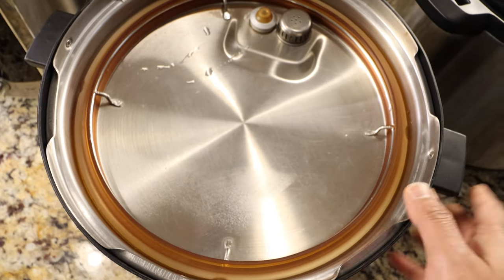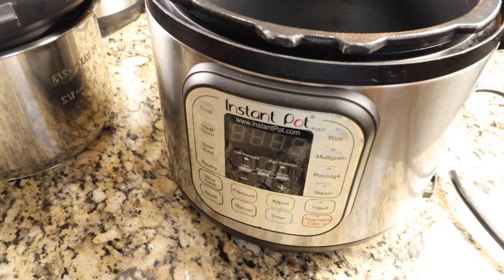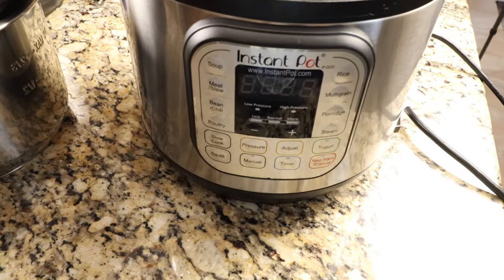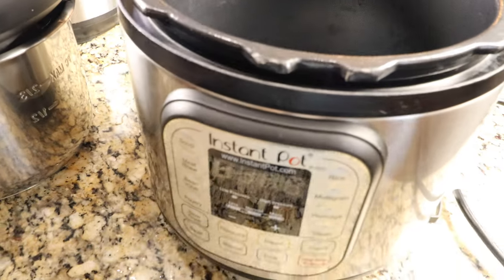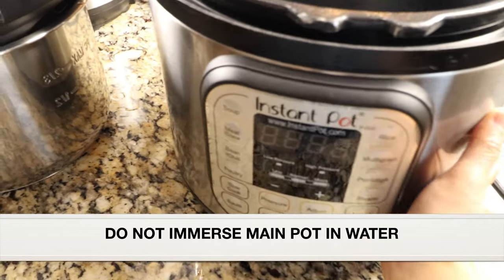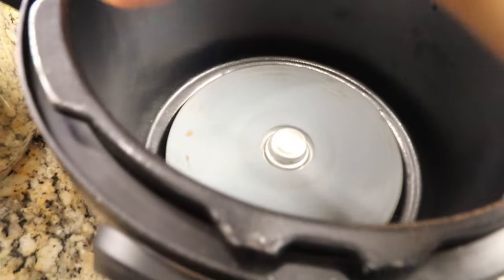Check that out. Now, here is the main pot. So this is not dishwasher friendly. The main pot has all the sensors, the control panel, and the heating element. So do not immerse this in water. That's a big no.